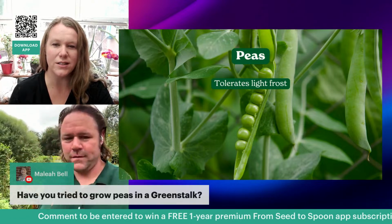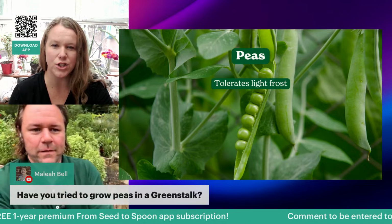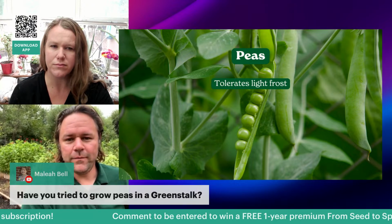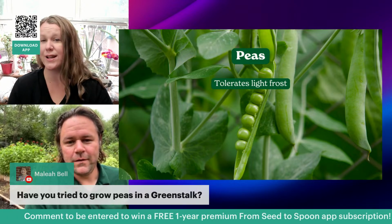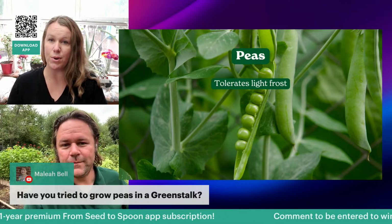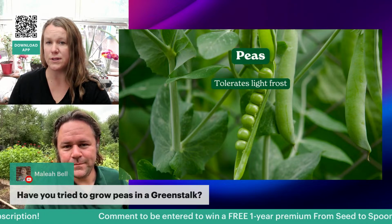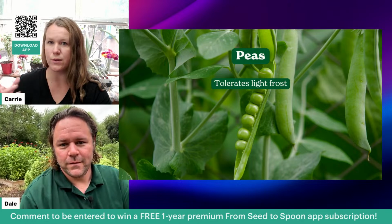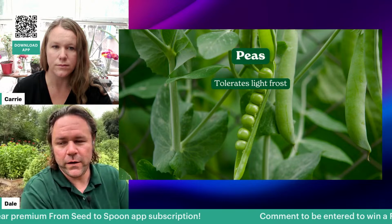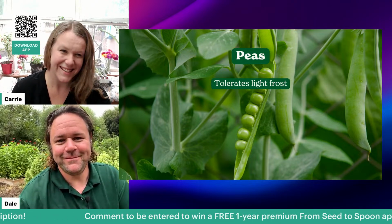Okay, this is a great one. Have you tried growing peas in a green sock? So we haven't actually done peas in a green sock yet. We tried beans. Same idea, it should do well. And there are smaller versions, like patio versions of peas that Park Seed carries that would be terrific for that. So I would definitely recommend getting one of those smaller ones, like the patio varieties that Park Seed has. Absolutely. The beans were growing great in ours until the goats broke out and ate them. But they were growing great. Yes.